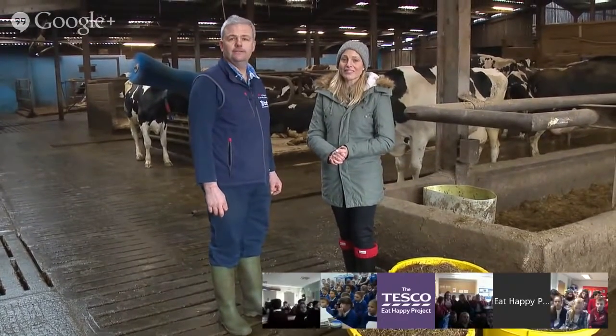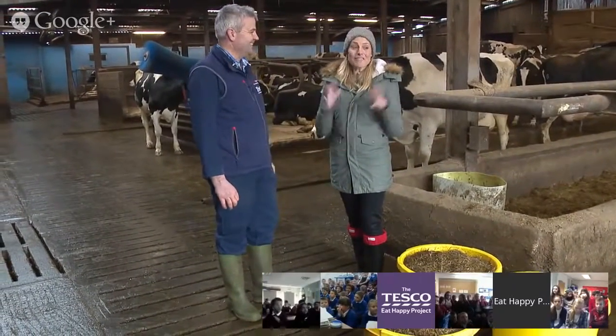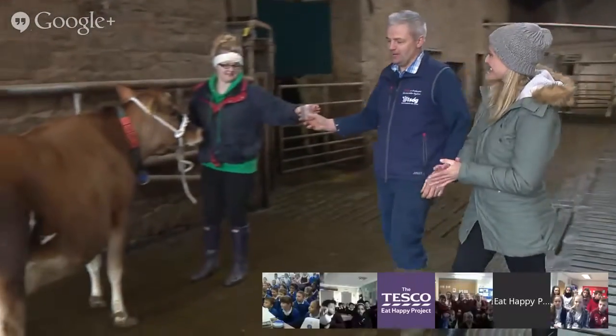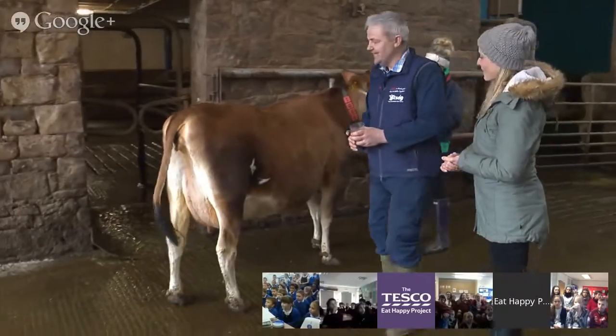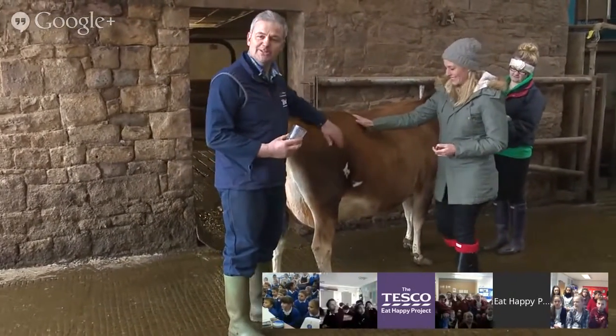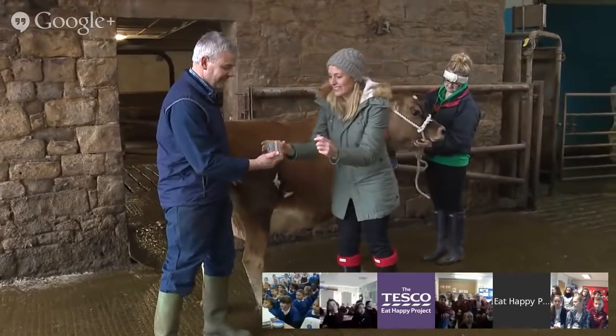Fantastic. Talking of milk, should we have a go? I'm really excited about this. Right. Imogen, my daughter's just brought in her little Jersey for us to try. Lovely. And this is Elsie, isn't it? Hello, our little Elsie. A 3-year-old Jersey cow. Friendly Elsie. She's quite friendly. Let's give this a go.